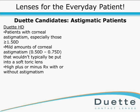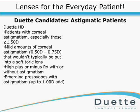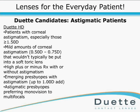High plus, high minus prescriptions, with or without astigmatism, work great with Duet HD. Emerging presbyopes: because the HD is an aspheric lens, it provides some depth of focus, so you'll find that your early and emerging presbyopes actually get immense help for the close range by using just the Duet HD. It's a wonderful lens for that. And if you want to use monovision, the HD is a wonderful lens for monovision patient fitting.